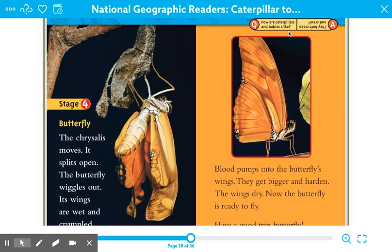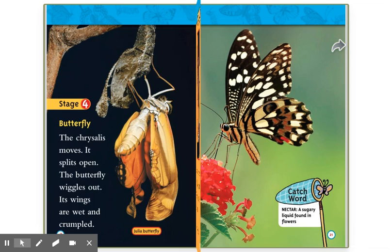How are caterpillars and babies alike? They both creep and crawl. That's kind of funny. Not really.